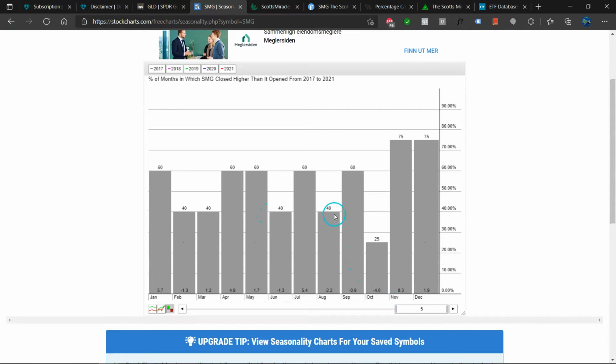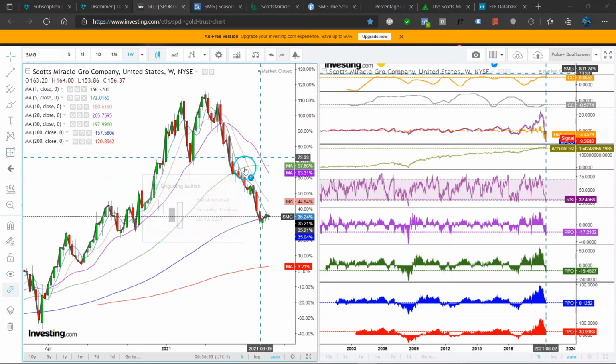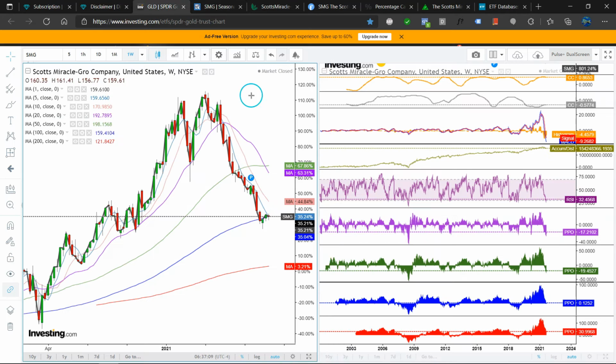Looking at the seasonality, over the last 5 years, September tends to be more bullish than August, though October is the weakest month. Over the last 10 years, we see a bit of a drop from August to September, but it still has a tendency to close higher than it opened. And over the last 20 years, September is a 55-ish% bullish month. But then October, November, and December are strong. So the coming months are strong, given that the context is that we have already seen a huge crash in the stock. It could very well be that September is not going to be that bad. We have already had extreme pessimism, and we have this key support level that would be a stop level.